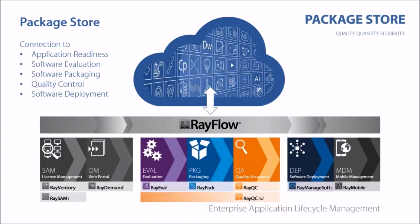Seems like a lot, but we're going to get through it. I want to get into the live demo just like everyone else does and get out of the slides so you can really see what we have. So what can you expect from the packaging store? Well, there are 2 main areas that I want to cover.